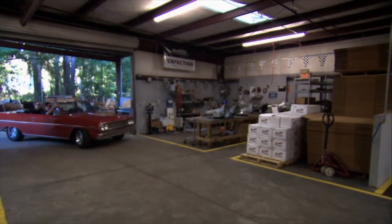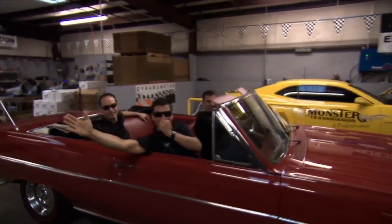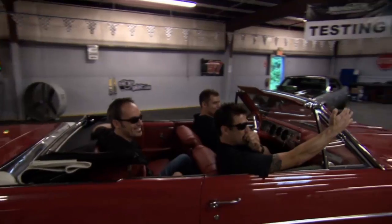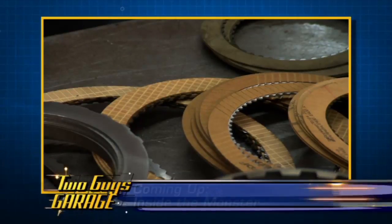Wow, check this place out, man. This is awesome. Yeah, welcome to the new place. We got some eye candy in here too. Over here on the right, we got the dyno testing area, and if you look to the left, we've got the Camaros. But stay tuned, we're going to take you on a full tour of Monster Transmission.